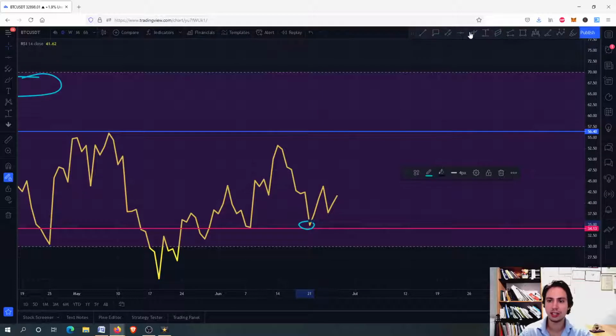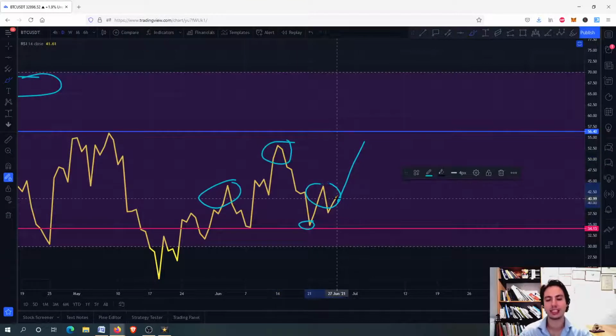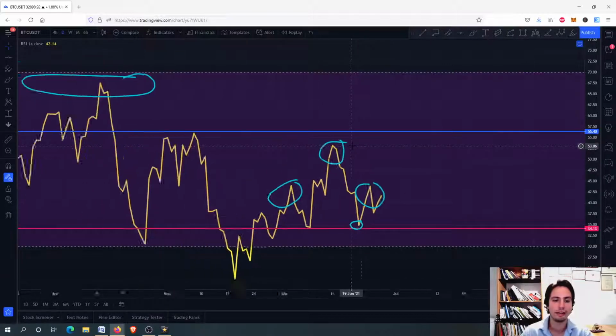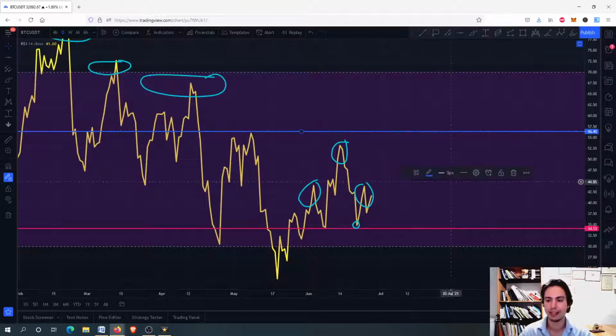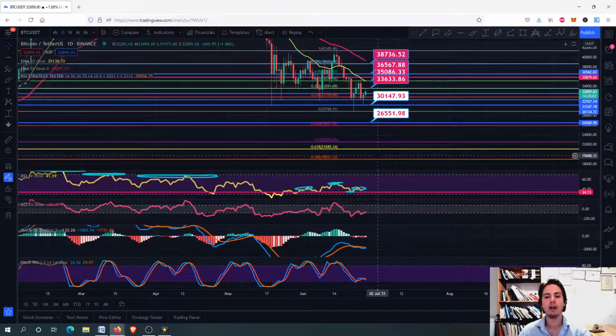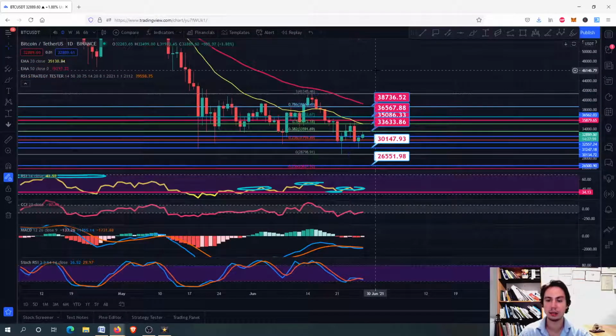Also, we want to see if we can break the head and shoulders pattern. You can see left shoulder, head, right shoulder for the RSI. We want to see eventually if we can break and go even higher. Of course, our major resistance level for the RSI is this right here, the 56 around there. If we break that, guys, this will mean that we can go further above 41,000 Tether USD, and a little bit further above.